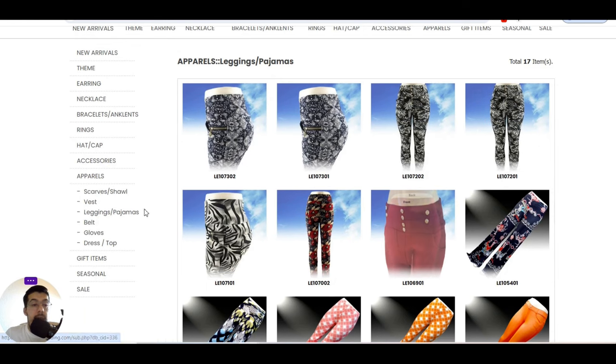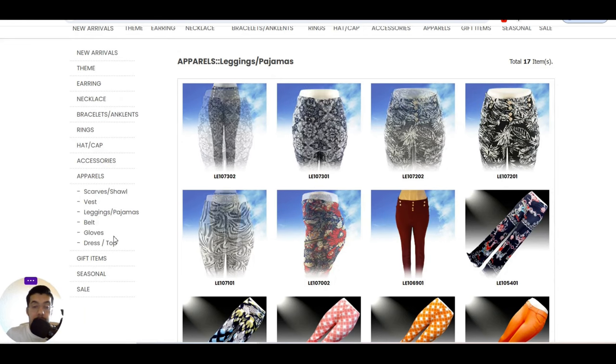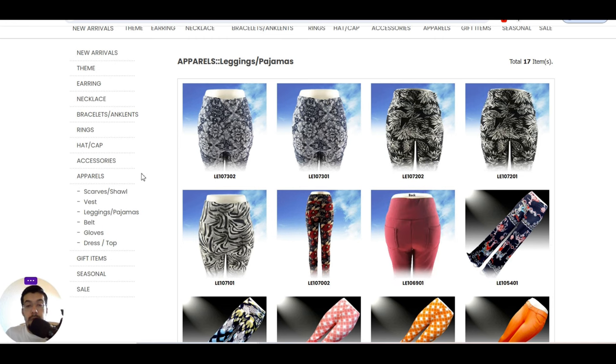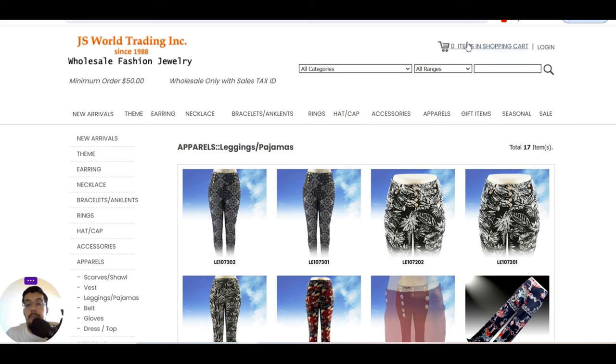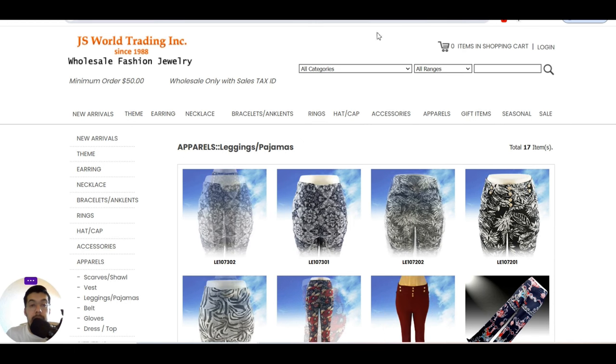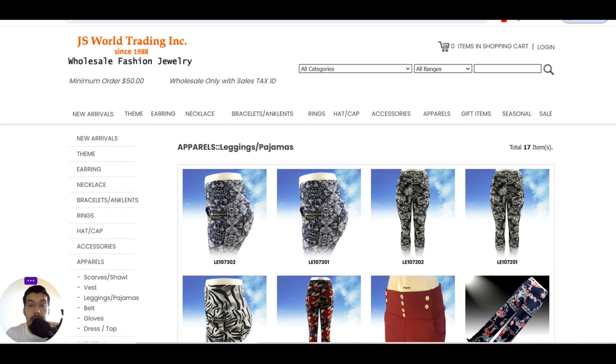They offer also leggings. So this supplier, it's about everything and just a little bit. I don't know how to say it. They offer some jewelry, some apparel, a little bit from everything. So you decide if it's something that you are looking for. So this is the third supplier.